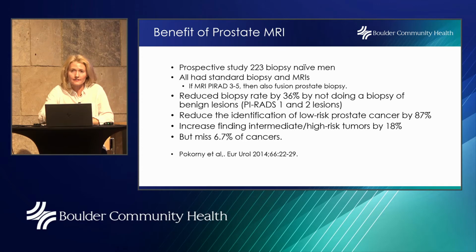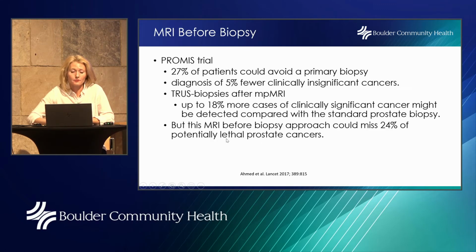So the benefits, I have a couple studies here that are well known that talk about the benefits of MRI. But what I want to really point out here is it's not perfect. So MRI can miss about 6.7% of cancers. And in probably one of the best trials done to determine the benefit of MRI before biopsy, they feel that it could miss about 24% of cancers. This is just MRI alone.